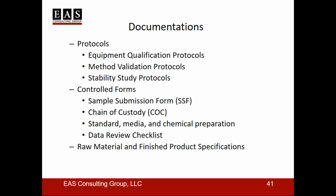There'll be a number of controlled forms that are used in a laboratory. I'm a huge fan of controlled forms because they make sure that everyone writes everything down that needs to get written down. It's always in the same place. It makes the review easy, and makes us not have to memorize anything because everything's dictated on the form. But forms have to be controlled. Some examples of forms are sample submission forms. If you're using a contract laboratory, they will usually send you those, and now those are all electronic.